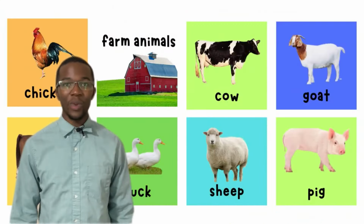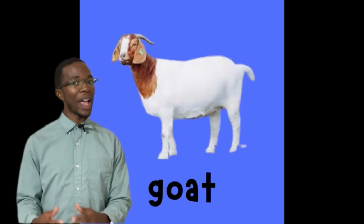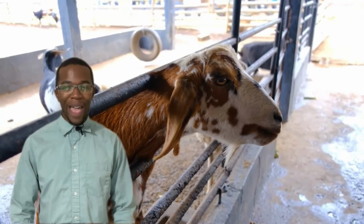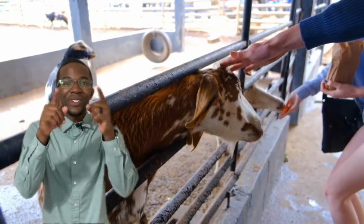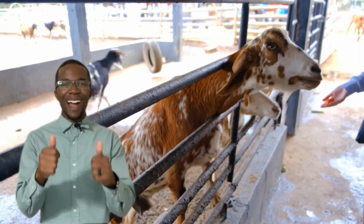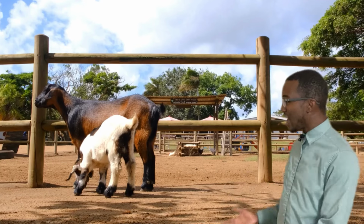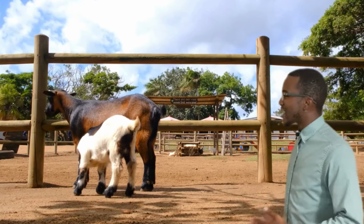The next animal that we're going to learn about is a goat. Goats go baa, baa. You try. Great job. Look at this mommy and baby goat here. They're so cute.